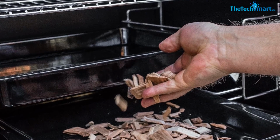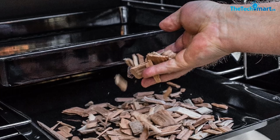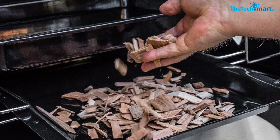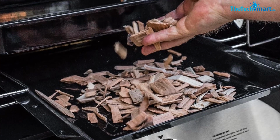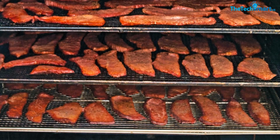The smoke vault comes in 2 sizes, the 18 inches and 24 inches. The difference is in the width, so the larger is better if you're going to be smoking racks of ribs or whole briskets, because they can be done without having to cut them in half.